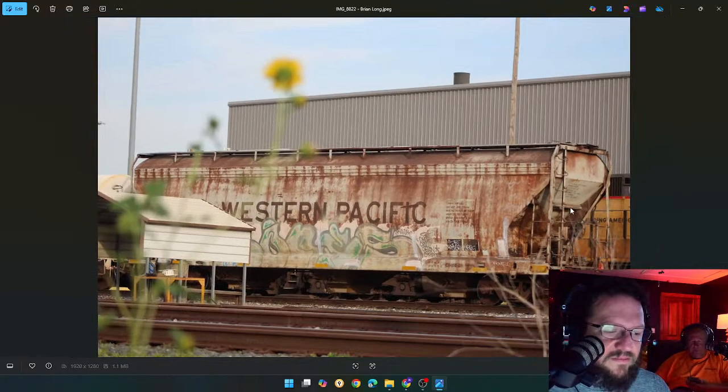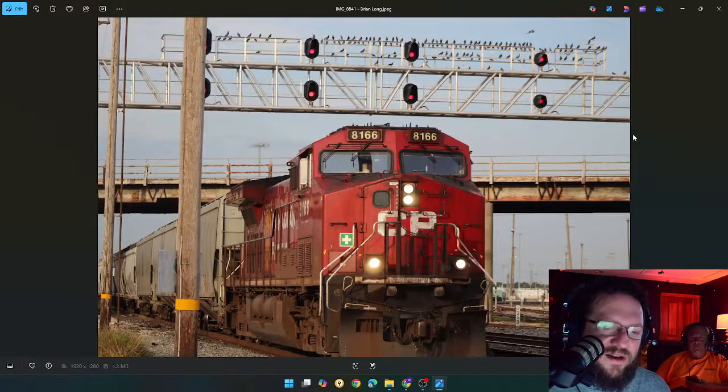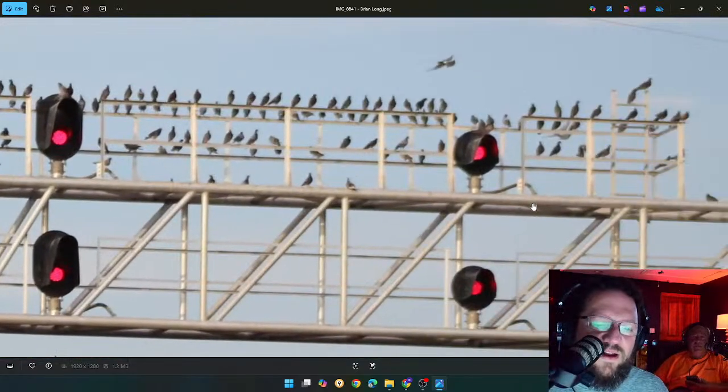That's an old one. Look at the new life in the old rusty car. The dandelion lives on. Hiawassee Loop, Crash says it's called. There's the CP underneath all the birdies. And look, they're all lined up. He caught one in flight right here.